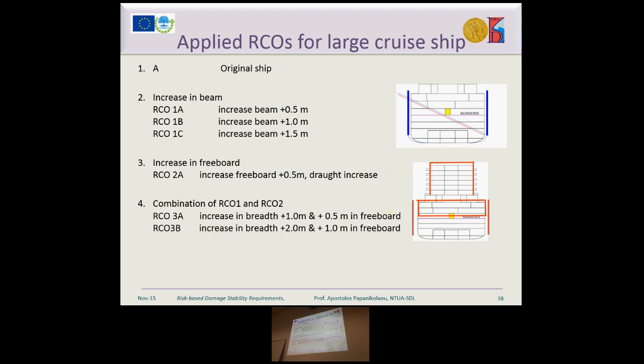You increase displacement. Then the combination of risk control options 1 and 2, 3A, then increase of breadth by 1 meter and freeboard by half meter and so on. So it's some combinations of the other risk control options. It was done this way by the yards.